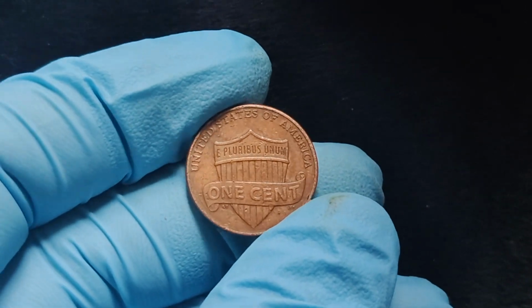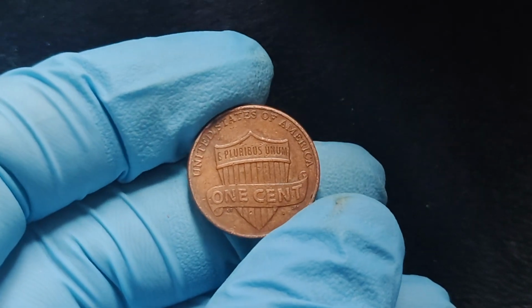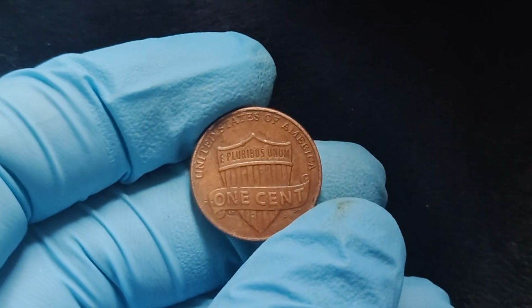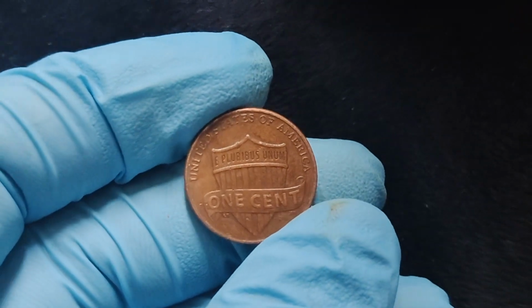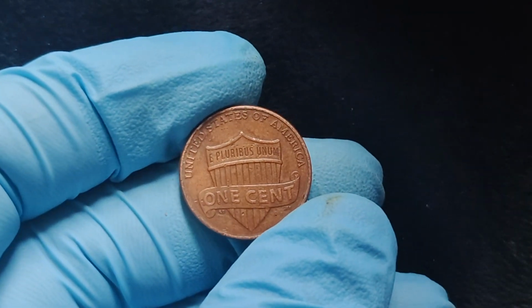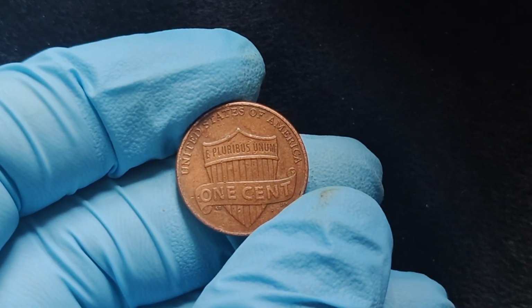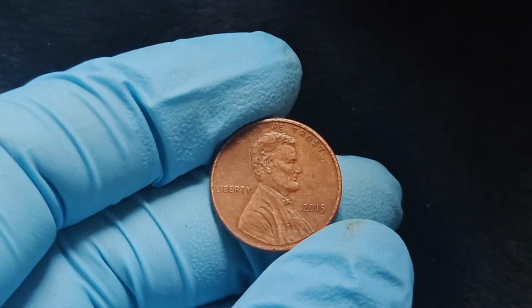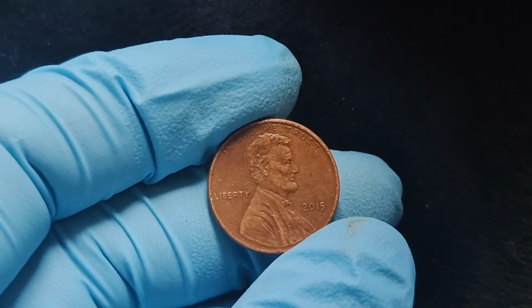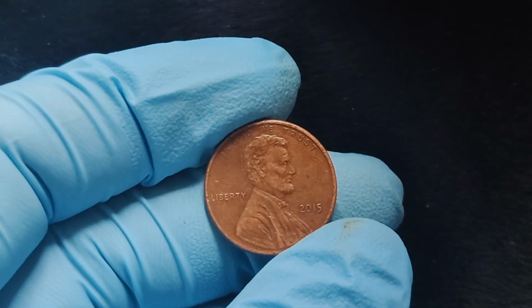So, you've probably seen a bunch of Lincoln pennies in your change, right? But have you ever come across a 2015 no-mint mark penny? These little guys might seem like just another penny, but they could be hiding something worth a pretty penny, literally. Today, we're talking about the current market value of these elusive coins, and why they're so highly sought after.